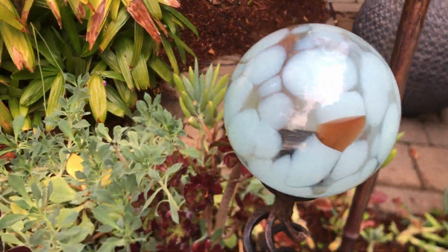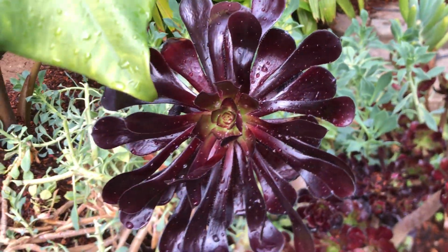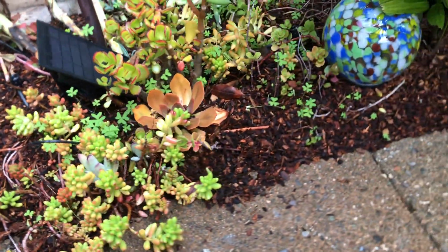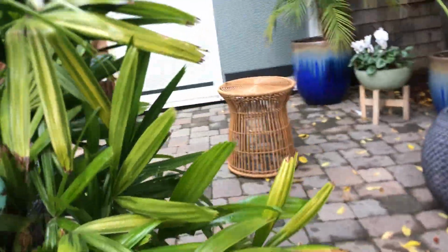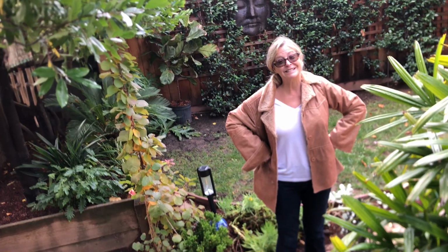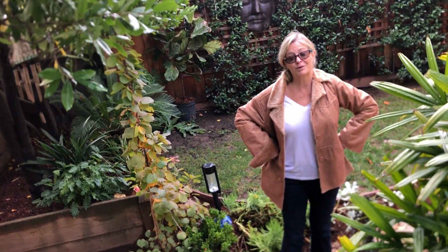And of course, once you get into the succulents, you start getting a lot of color there. Reds, maroons, different shades of green, pinks. What else? So then, of course, everybody needs a giant bird of paradise. Right, Kathy? Oh my God. Everyone needs at least three giant birds of paradise.